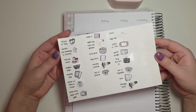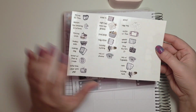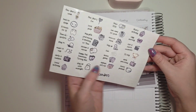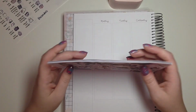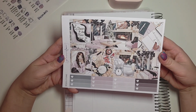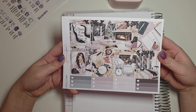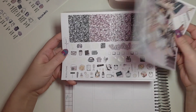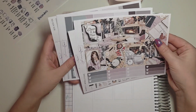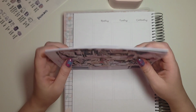I have, of course, also got my custom scripts, which are from Plannerface. They're excluded from the discount, and I have pulled all of my stickers. This kit is beautiful. I'm weirdly not using any foil. I don't really know why. None of the foil I've got is shouting at me, and the kit is really beautiful on its own. I don't think it needs foil. Super stunning. Love this kit.